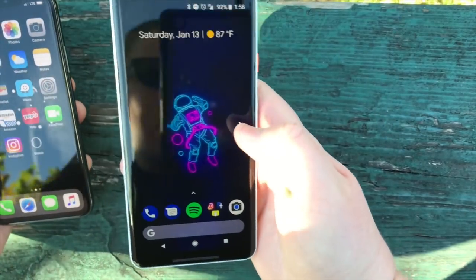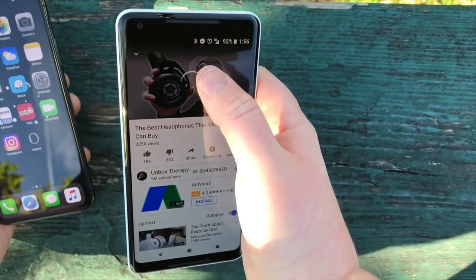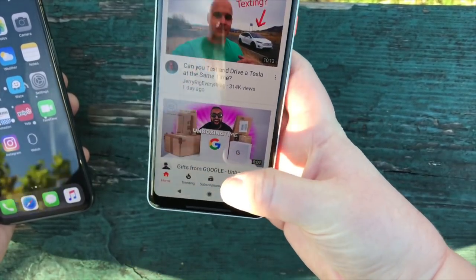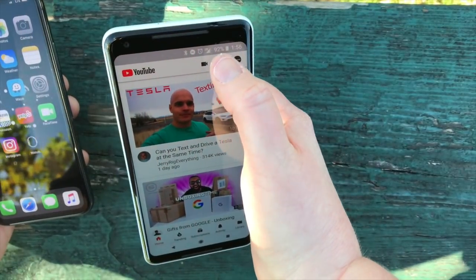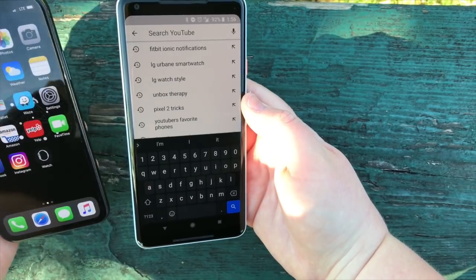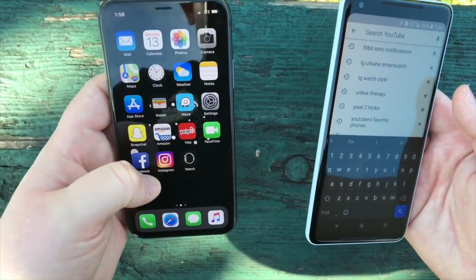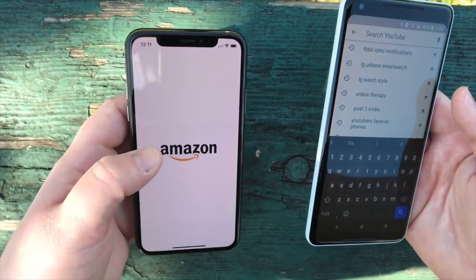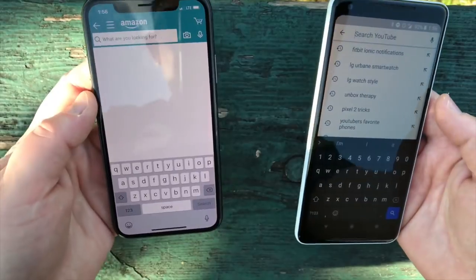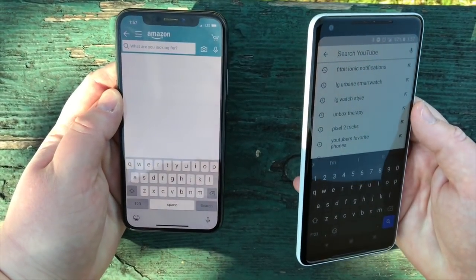And to give you an example, let's go to YouTube here. Unbox Therapy, you got to check him out. That's amazing. So let's go to search and look how wide that keyboard is. Now let's go to the iPhone 10. Don't even have YouTube on here. Cameron, what are you doing with your life? Okay. Now look at that keyboard. That keyboard is smaller than it is on the iPhone 8 Plus.